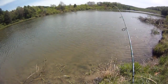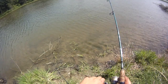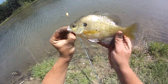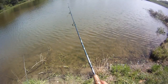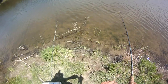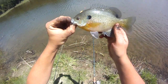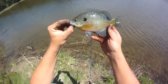There we go. Another one on the float rig. Yeah, okay size gill. Maybe 8 1/4. Right around there. I think I'm starting to thin them out of this stretch. Might move around a little bit. Just keep moving back and forth. Shoot. There we go. Another okay sized gill. 7 1/2, 7 3/4. On the small side, but okay size, I guess.